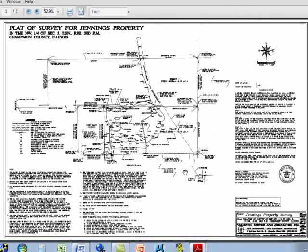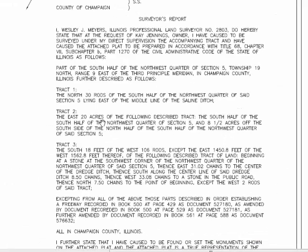This one is right here in Champaign County. In fact, several of you may have driven past this already. The legal description shows directly on this plat, and this survey falls in part of the south half of the northwest quarter of Section 5, Township 19 North, Range 9 East. Tract 1 is the north 30 rods of the south half of the northwest quarter of said Section 5, lying east of the middle line of the Saline ditch.